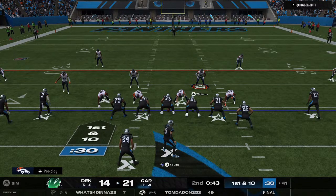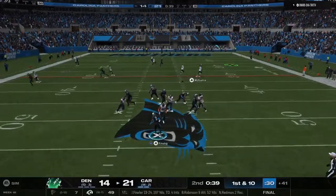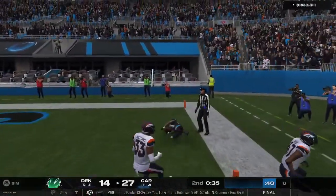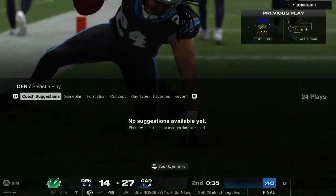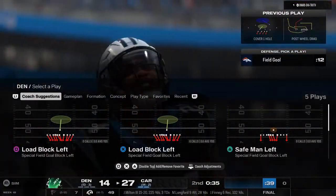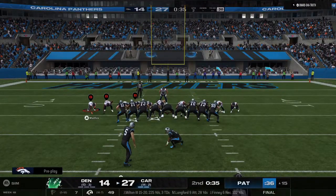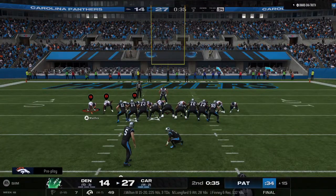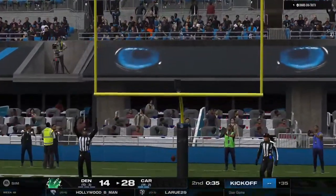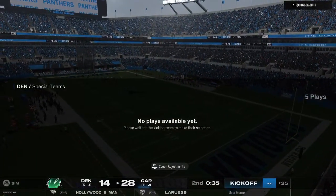To the air on 1st down, Young completes it to his running back. Here's Jonathan Brooks, launching for the pylon, and he's got it! Touchdown! The Panthers grow their lead just before halftime. It's a Jonathan Brooks touchdown, his 3rd total score in this game. That one right down the middle, and the Panthers double their lead to 14.